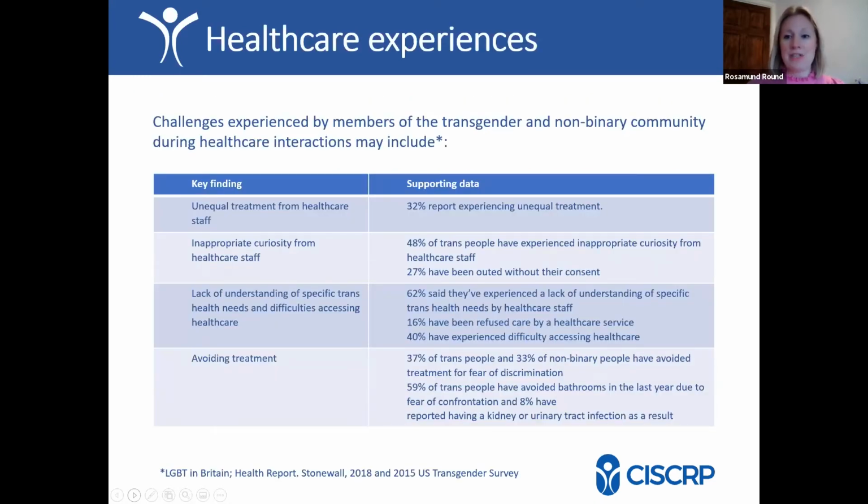So thinking about healthcare in general, not just within clinical research, there are many challenges that can be experienced by the trans community when accessing healthcare. The data I've got here is from a Stonewall report in the UK, but there are a number of similar reports and the data unfortunately is fairly similar. Around a third of the trans community have experienced unequal treatment from healthcare staff. Almost half have experienced inappropriate curiosity, which I thought was horrifying, honestly, when I heard that. And over a quarter have also been outed without their consent.